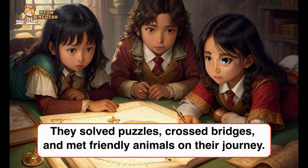They solved puzzles, crossed bridges, and met friendly animals on their journey.